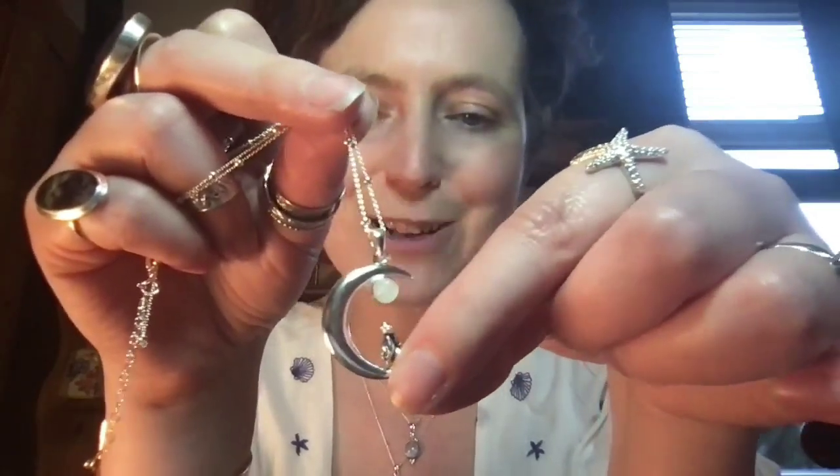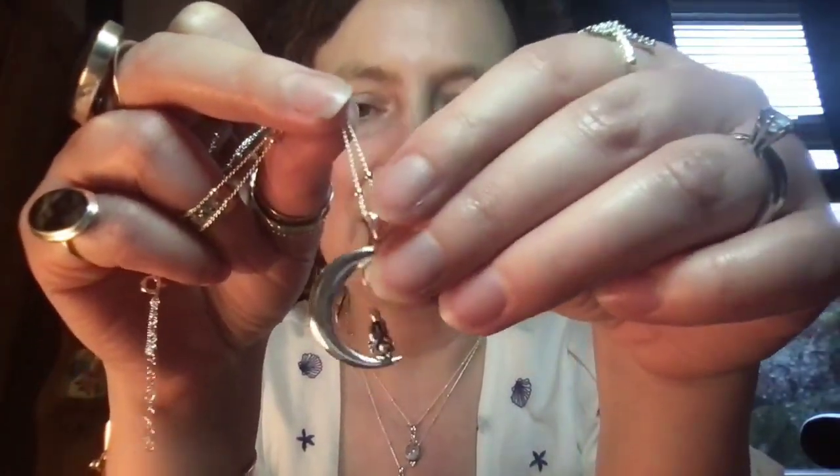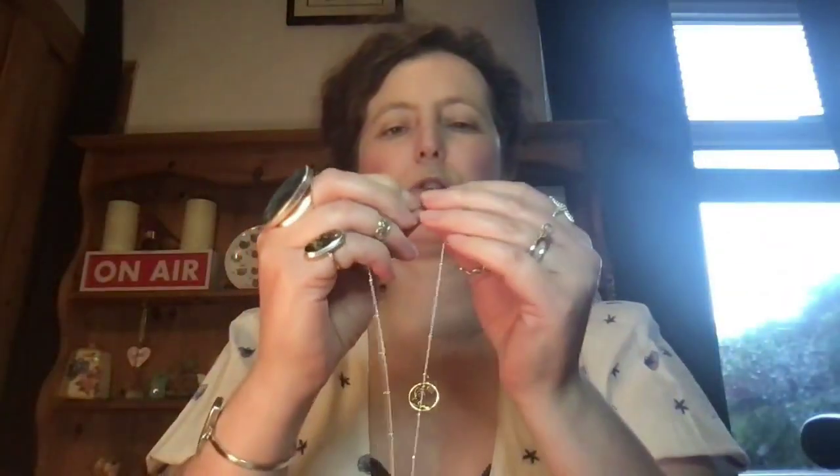So he's just gazing up at the moon here and looking very content with himself. Hi to Georgina, happy Fridays, lovely to have your company. And he's lovely, lovely, lovely there. He's just sitting again on that dotty chain, a nice size again. So let's just swap these two out and I'll show you how he sits. Again, not too mini, but not too small, this one.